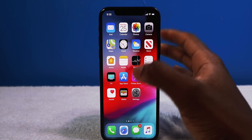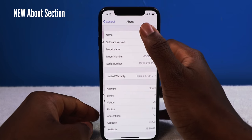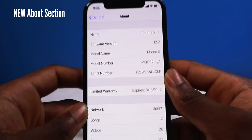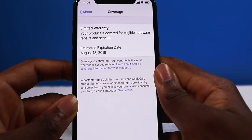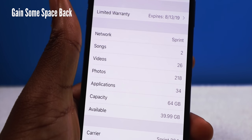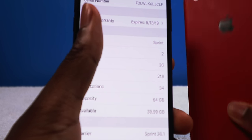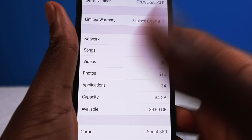One of the features, if I go into Settings, General and About, as you guys can see, this is new. It's a totally different About page. You have your warranty information. I actually did not pay attention to the storage, I just updated it and that was it. But you will save some storage. That's just according to the iPhone 6. I updated this from iOS 10 to iOS 12, so I did save some space on that.